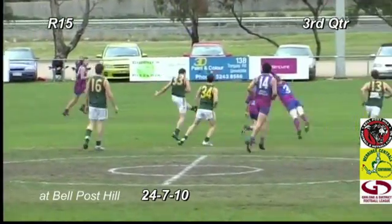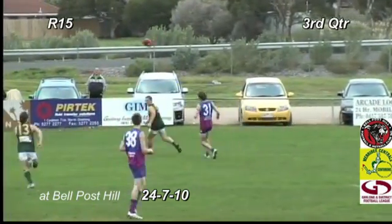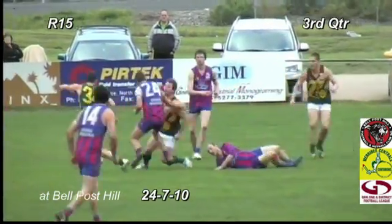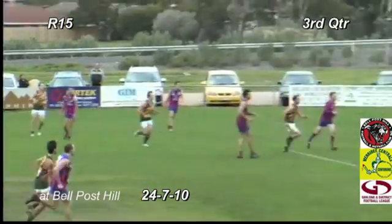Picked up there. Chug on the left boot. Goes out wide. Burke's going to be the target. He's in front. Bad doesn't favour him. Pantella comes in. Good work by Titsy as well. He does well this time. Handball comes out the back door. Some good work there from the Werribee side.